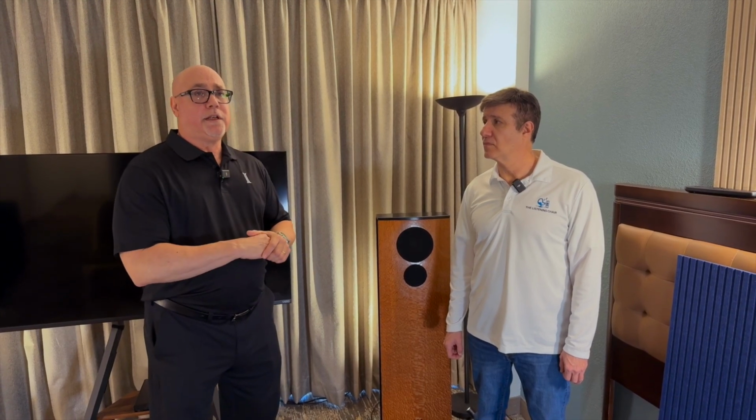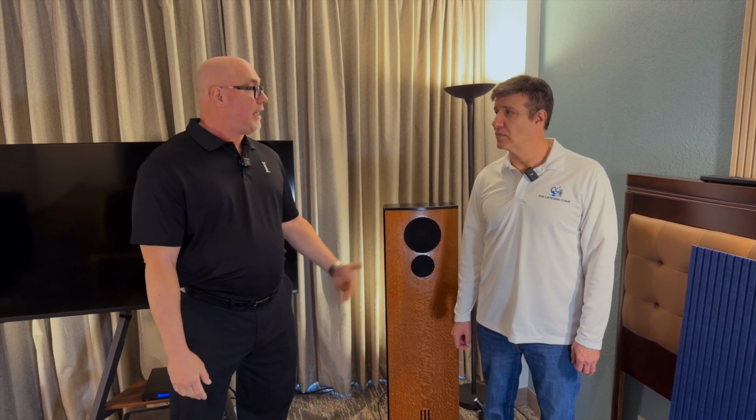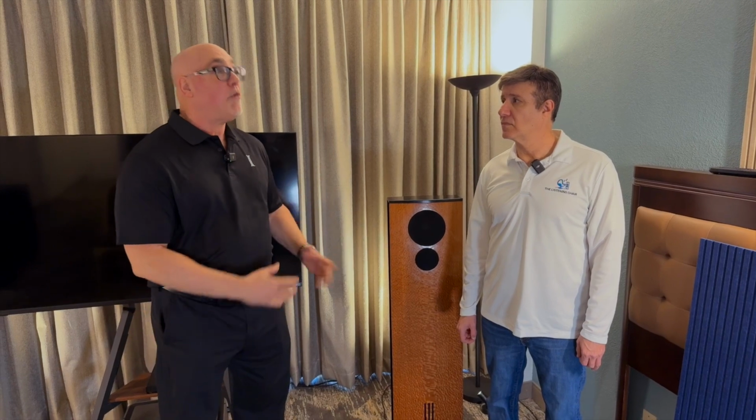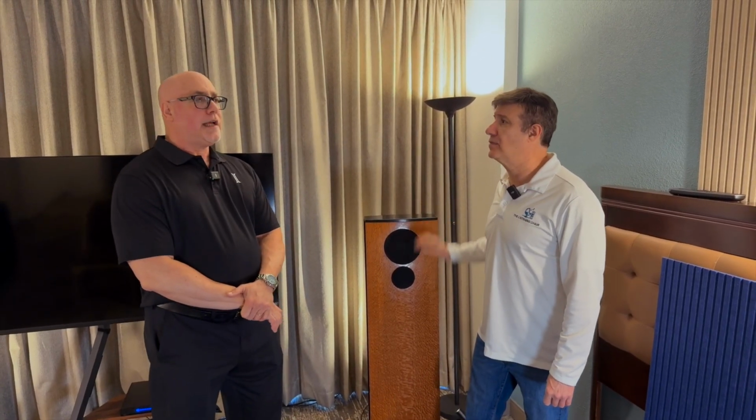But we have in the making, and hopefully in the next few shows we're going to show it, also very sophisticated electronics, a very sophisticated DAC preamp that will be able to accompany these speakers to provide you a real full system. What's the next thing you have coming down the pike, you think? The next thing is, according to the production, the preamp.